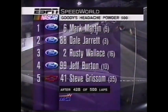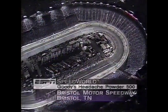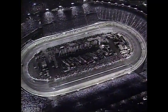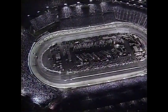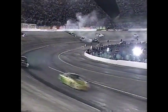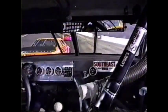So under caution once again, this is the 11th time tonight that the caution is waved, with 428 laps completed tonight at Bristol Motor Speedway for the Goody's Headache Powder 500. We've had a crash up in turn number one. Mike Skinner, Wally Dallenbach, and others involved. Now watch this crash in real time and see how violent it is. Bam! Just incredible contact. You know, Earnhardt hit him as he went by. Did he? I do believe Earnhardt. Watch and listen.